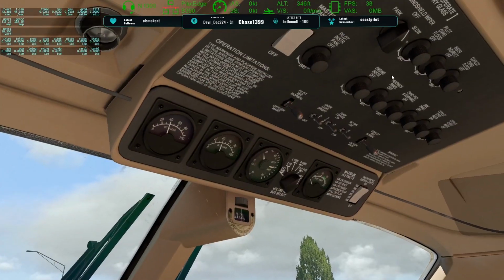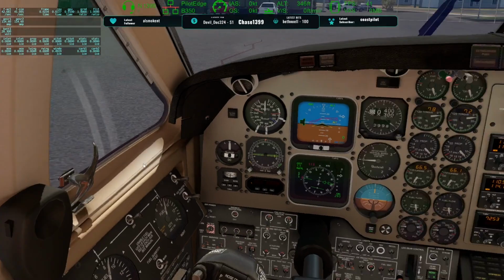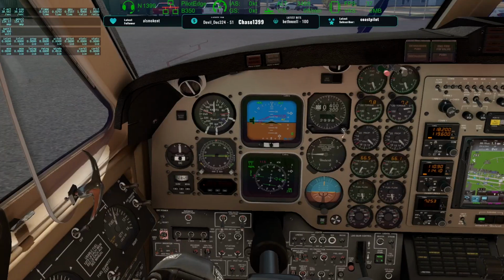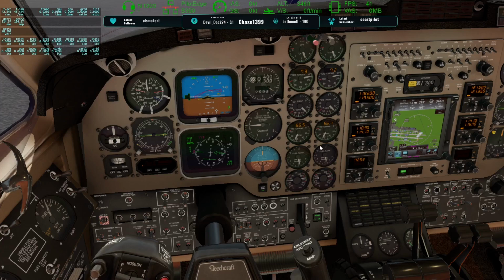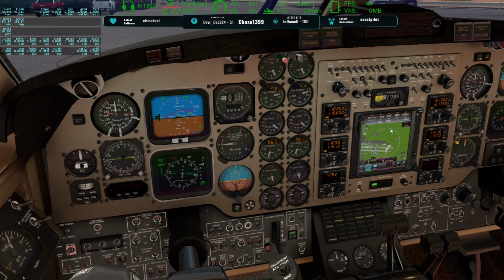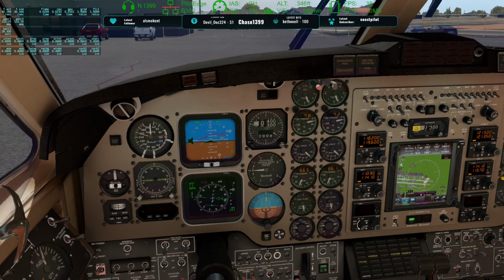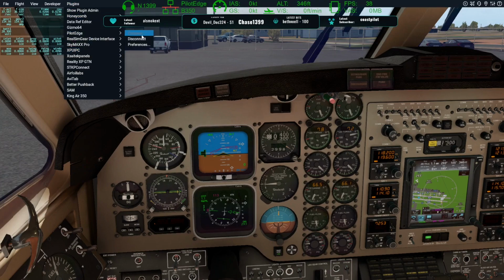297 Juliet Mike, cross XB at 9,000 or above, cleared ILS runway 35 right approach. XB at or above 9,000, cleared for the ILS 35 right approach, 297 Juliet Mike. Oxygen. 105 November Alpha, Albuquerque Center, thank you.